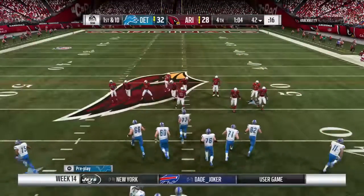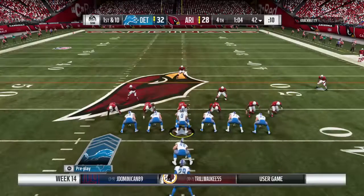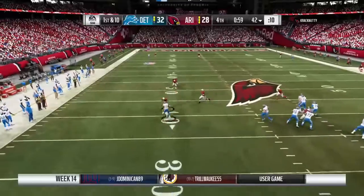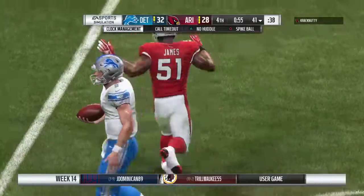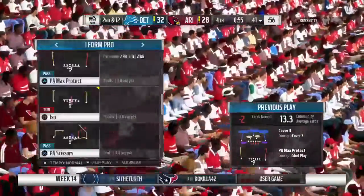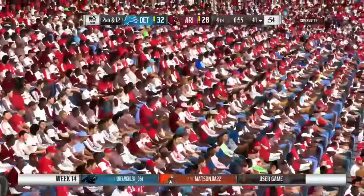Good starting field position for them here as they come up first and 10. Throwing here, Stafford steps away to his left. And he can't get a throw off. He's taken down. What a huge play at this point in the game. And now here's a timeout defensively coming from the Cardinals, as the clock will stop with 55 seconds remaining in the football game.